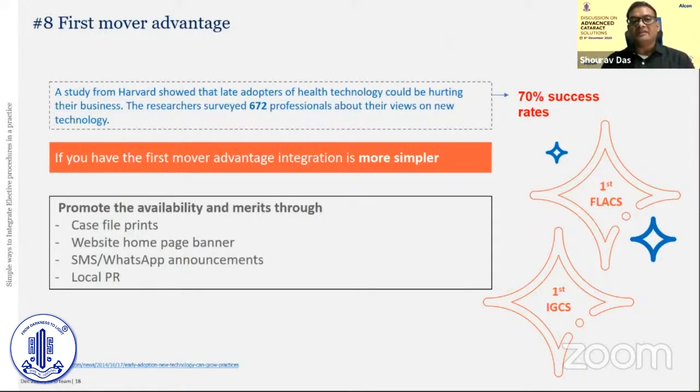Here is a study from Harvard, where there was a study done with 672 medical professionals, and out of them, all of them adopted newer technology. 70% of them were successful when they adopted the newer technology. So the chances of success in adopting newer technology when you have the first mover advantage are much, much higher.